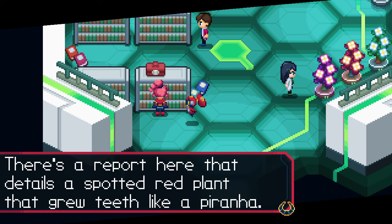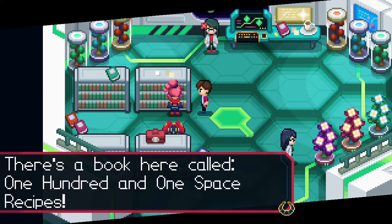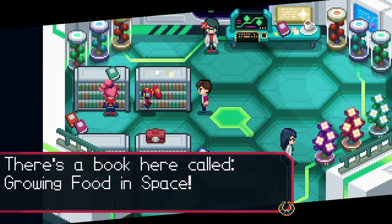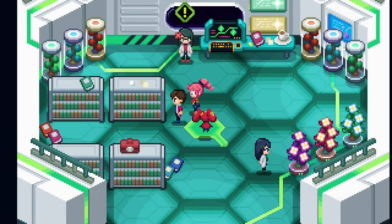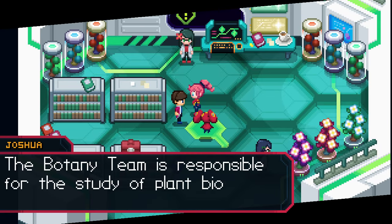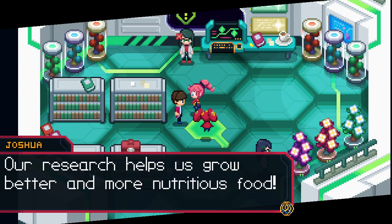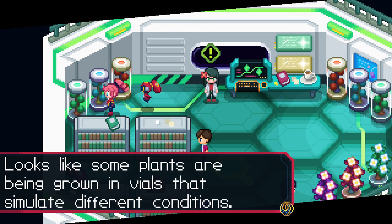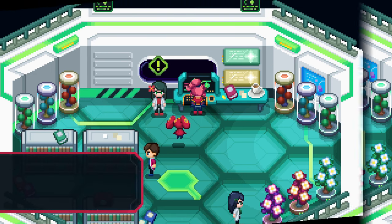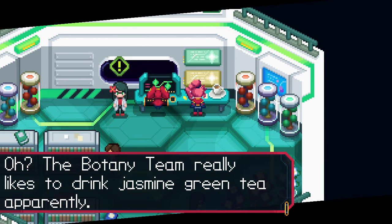Report here that tells of a spotted red plant that grew teeth like a piranha. Book here called 101 Space Recipes. Book here called Growing Food in Space. The Botany team is responsible for the study of plant biology in space. Our research helps us grow better and more nutritious food. Looks like some plants are being grown in vials that simulate different conditions. Looks like this computer is used to monitor plant growth. Well, the Botany team really likes to drink jasmine green tea, apparently.